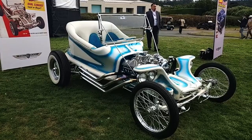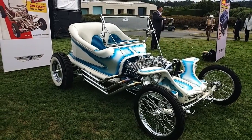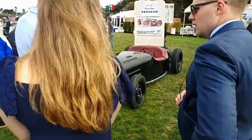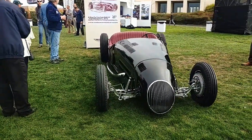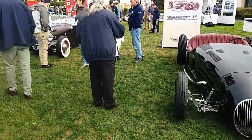Fiberglass Roadster. That was cool. Yeah, that black car is just incredible. We can go look at that closer here in a sec. Let me take a look at this American Special.